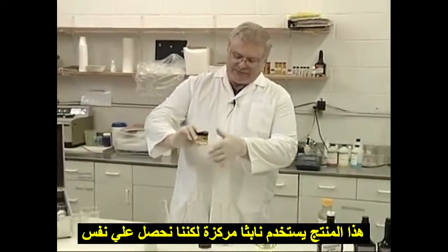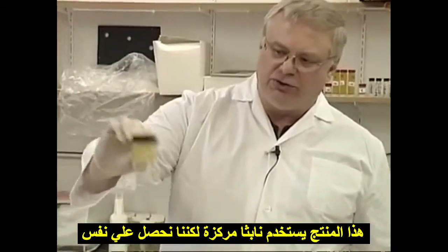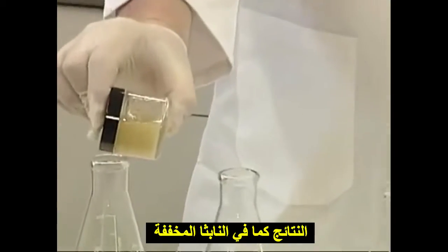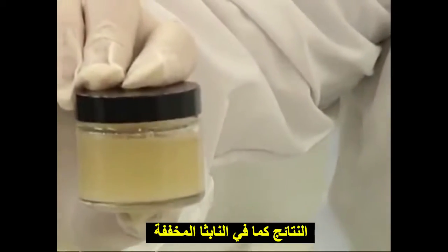This product uses a heavier weight naphtha. And again, you get the same type of material, you get the same emulsion.